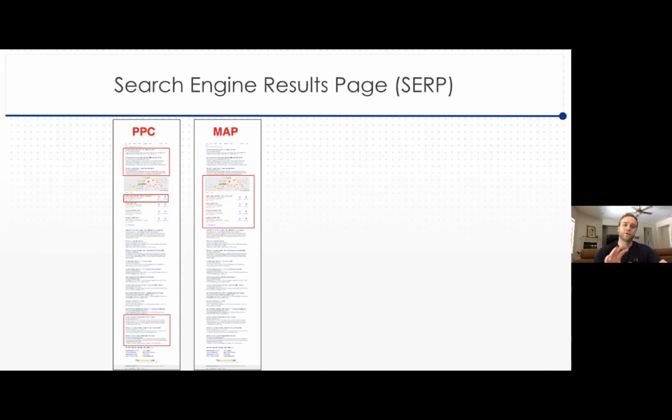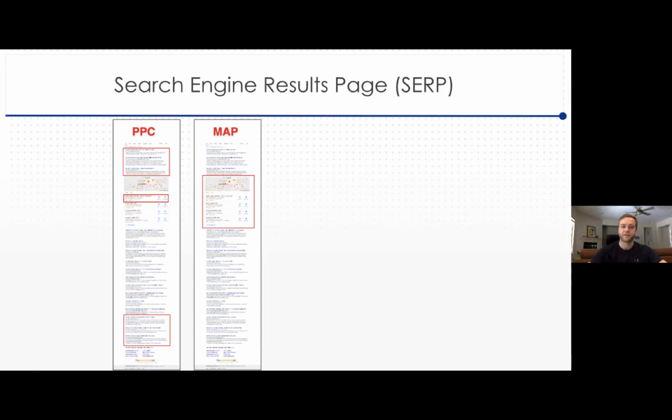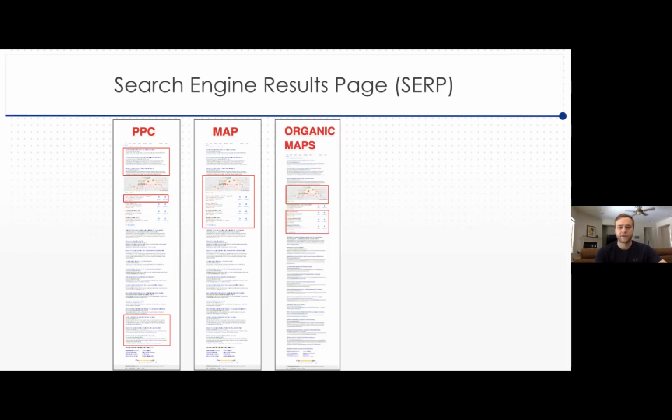So already here, if we know that 9 out of 10 people are going to click on something on page 1, which is this whole result, if you're in the PPC area, which takes up about 25% of the page, and you're in the maps area, which takes about another 25% of the page, you're already 50% in 50% of the page, right? You have a pretty good chance of being clicked on. If we continue, I'm just showing you the organic maps area right here, right? Because this is the paid section of the maps, with one little listing at the top, and then the rest are organic. So if you want to show up in both, you need a PPC strategy and an organic strategy.